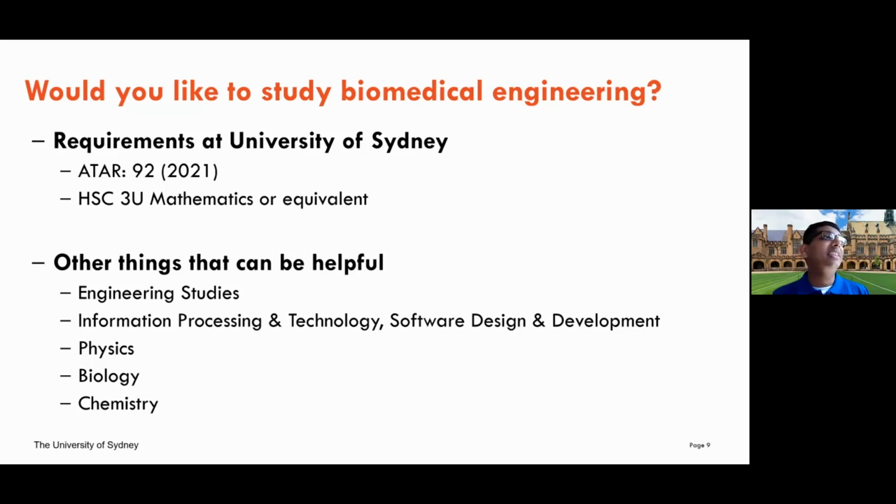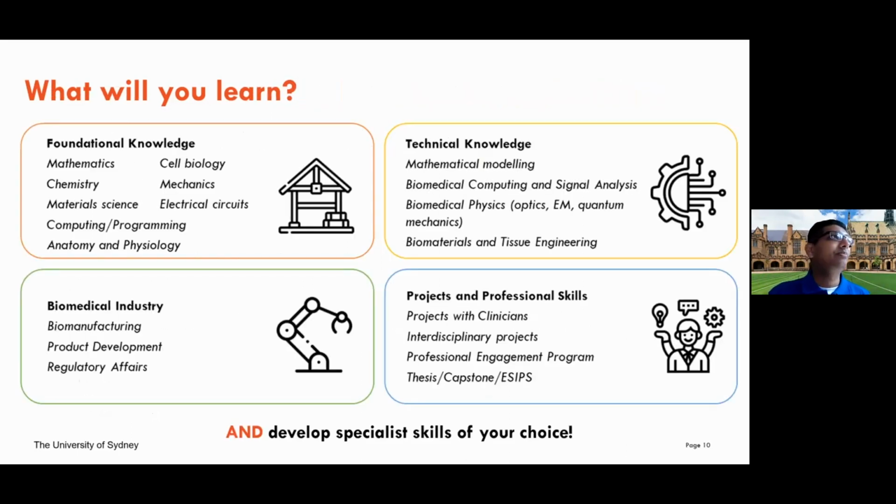Now, there are other things that can be helpful, right? So if you've done engineering studies, IPT or STD. If you've done physics, biology, obviously will be incredibly helpful, chemistry as well, right? So if you're interested in biomedical engineering, the ATAR and the mathematics requirements are the key factors we look at, but all these other things will also be incredibly helpful in your first year of study.